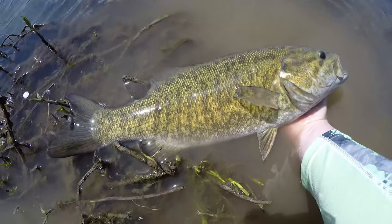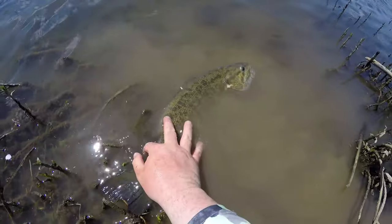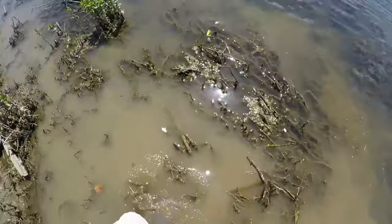Look at that. Isn't that beautiful? Look at the colors. Here you go, buddy. Right back to your nest over there. Pretty sure it's only like 4 feet away. There you go. Let's go!